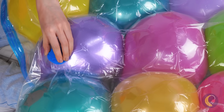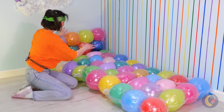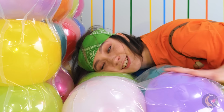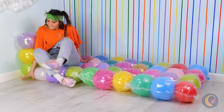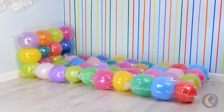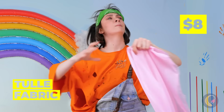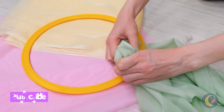And you've got a new mattress. Better yet, make enough and you've got yourself a brand new bed. Probably doubles as a massage chair, too. Okay, what's up next? Nice fabric. We could make a dress, use it as a bed sheet, pretend to be a ghost, or put it on the floor and tie it to a yellow ring.